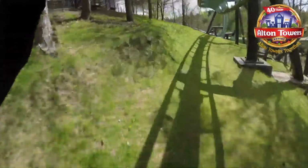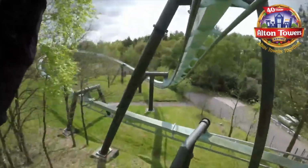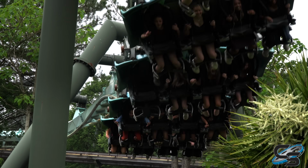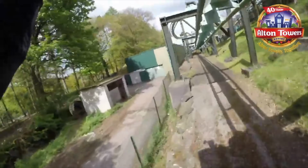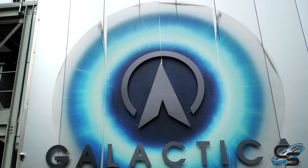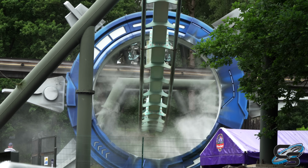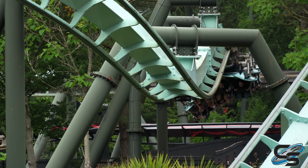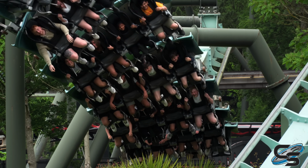Then you bank to the left, you have another little dip. This is your second moment where you get like a hint of airtime. It's like a bunny hill, except you're under the track instead of over it. And then you pass through your final turn, and that's the brake run. When you think about that Galactica or Air was designed to just be a really cool sensation for riders to feel like they're flying, they did a fantastic job.